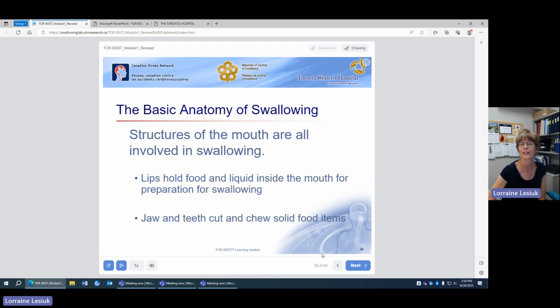It also includes right at the back the fascial arches. When you open your mouth really wide, those are the two curved things that you're going to see right at the back, close to the uvula. It also includes the cheek muscles. All of these structures of the mouth are involved in swallowing. The lips hold the food and the liquid inside for the preparation of swallowing. The jaw and teeth cut the food up and chew the solid food and prepare it to be the right consistency, the right size for swallowing.